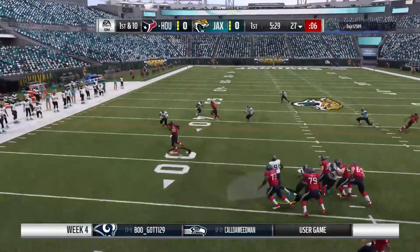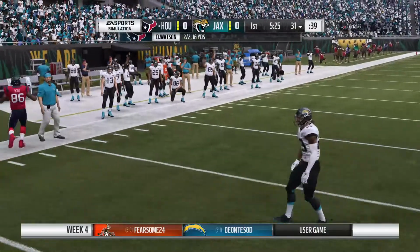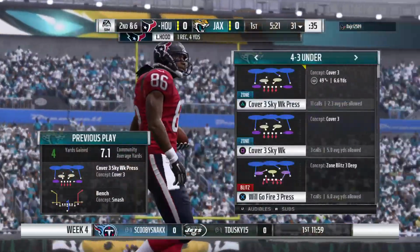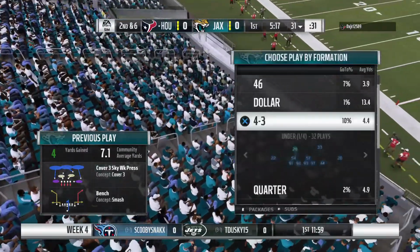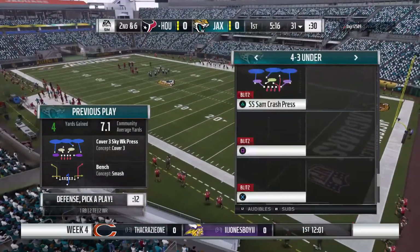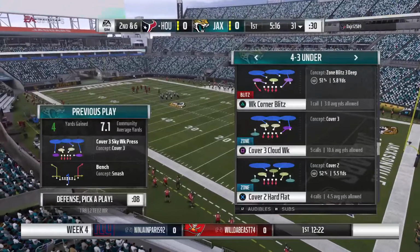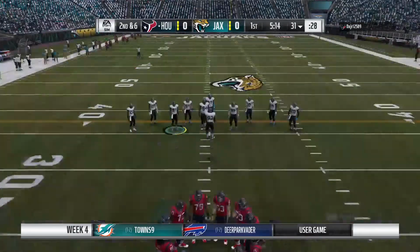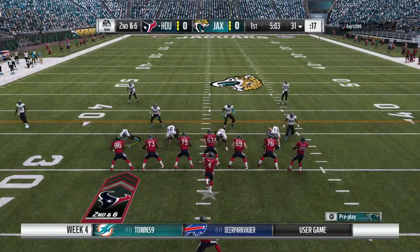On 1st and 10, Watson. And he will find his man on the outside. And they'll take him down at the 31-yard line. That throw good for 4. It's 2nd down. Four yards on that last completion, so that sets up 2nd and 6.